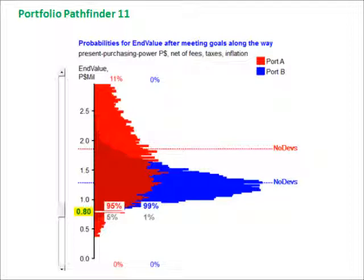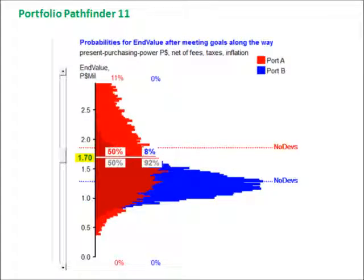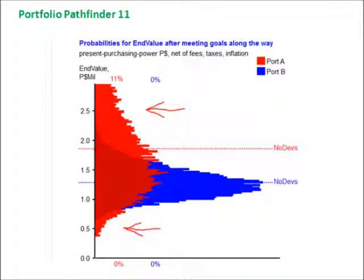Sonia asked me to scroll in the other direction, way up to $1.7 million. I did. Look at this, Fred, she said. With the red portfolio, we'd have a 50% chance of $700,000 more than our goal. You could have your $200,000 yacht budget, and we could also leave $500,000 to the kids. Fred drew two red arrows and summarized what this graph showed them.